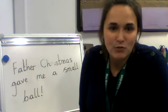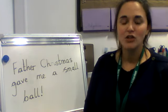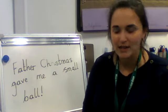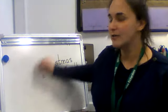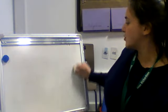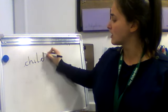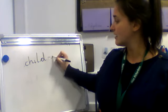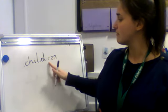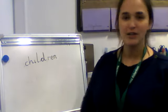Let's finish by looking at some tricky words. Could you write the tricky word children? Children are so good at their phonics. Children. Have a go. If you can spell child, then you can spell children. Child, ch-i-l-d, child. If you can spell child, you can spell children. We add our r-e-n, children, to the end. If you can spell child, you can spell children.